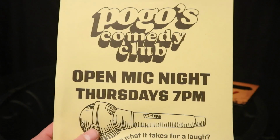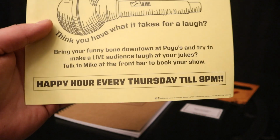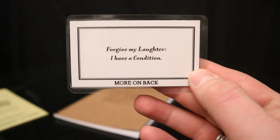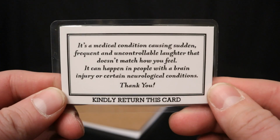So first of all, we have this little flyer. Pogo's Comedy Club, open mic night, Thursday, 7 p.m. Happy hour every Thursday till 8 p.m. Blank on the back, just a piece of paper. Then we have this little card here. You may recognize this. This is the card that Authur Fleck was handing to people throughout the movie. Forgive my laughter, I have a condition, more on the back, and it just sort of explains his medical condition.